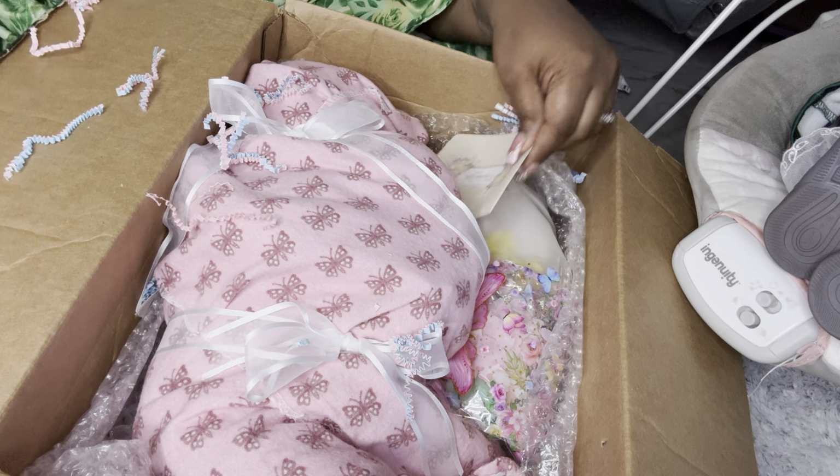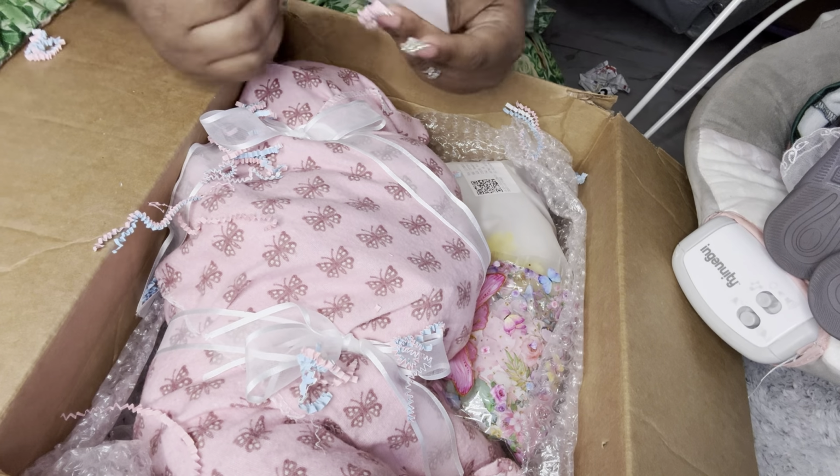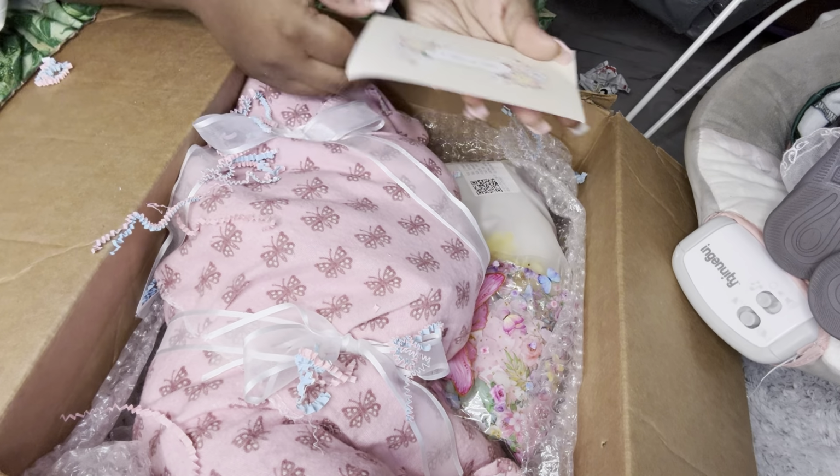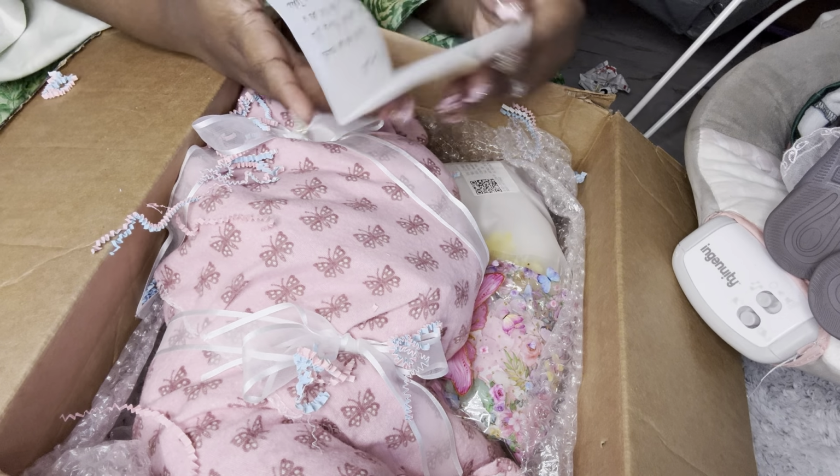All right, so let's jump into it. It smells really nice in here, which is always a plus. It's a little thank you card here, and it says thank you in silver letters with flowers. So let's read it.